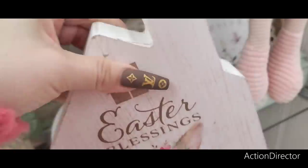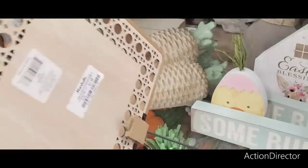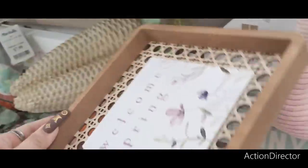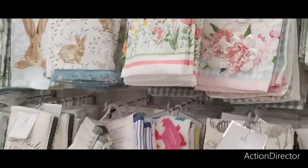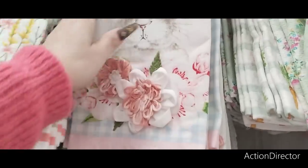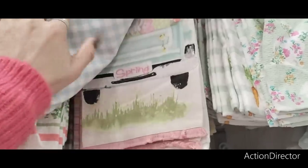This is cute. $7.99. I like this. This is totally different. Look at that. Welcome Spring. That's actually really cute. $7.99. Somebody Loves You. $5.99. All right. Let's do this. This is always fun. All right, Nicole Miller. These are going to be $7.99. Love the colors.